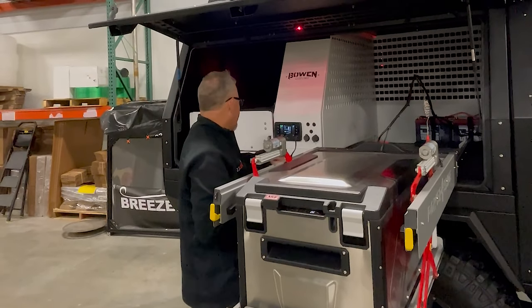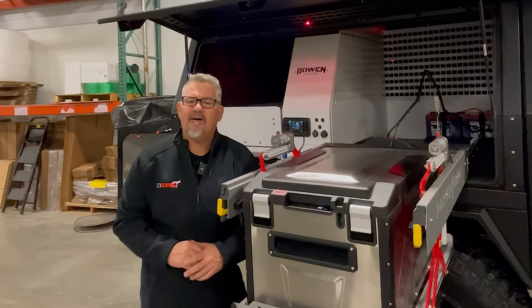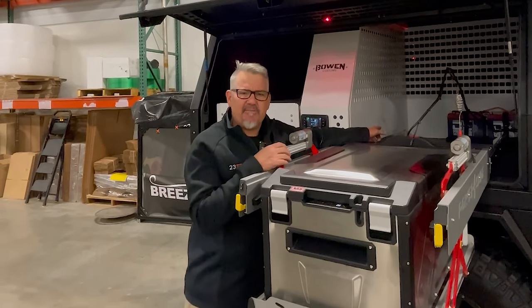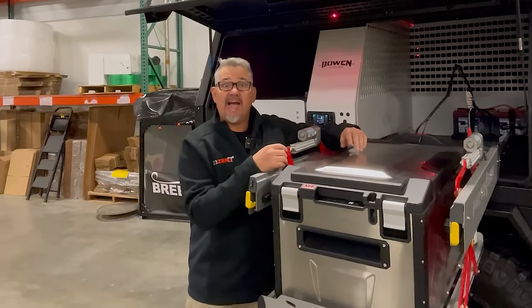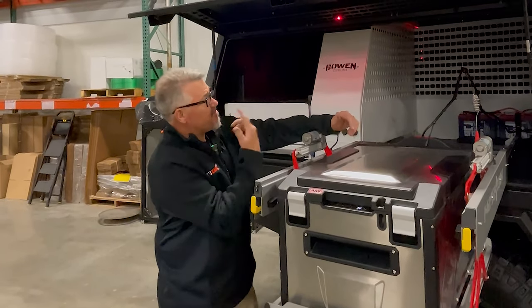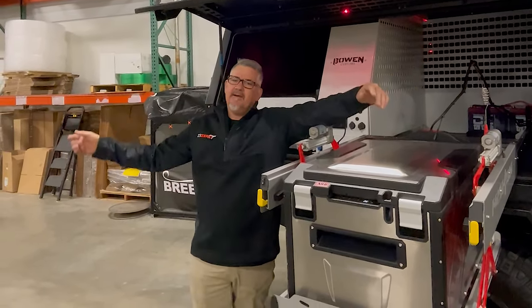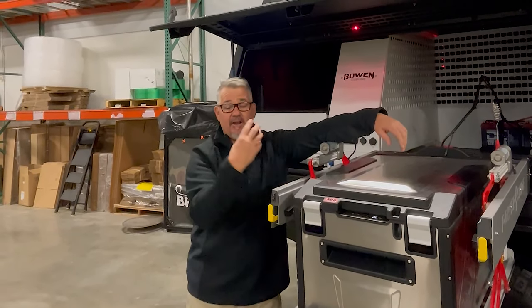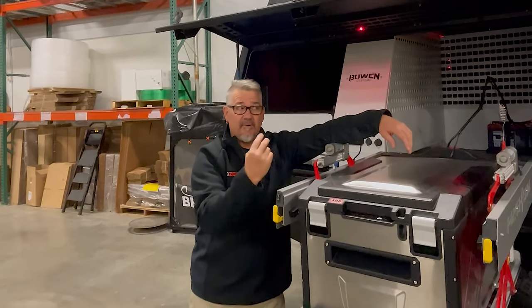That's telling me that it's drawing 0.8 of an amp. So we've got 270 amp hours of battery back there. This thing's going to go for days without any problem at all. And I can cruise around underneath my awning at night, and those little no-see-ums and the mosquitoes and stuff, they're not going to be concerned, and I'm still going to be able to see when I get back in and out.